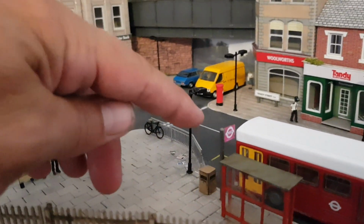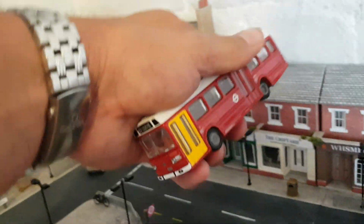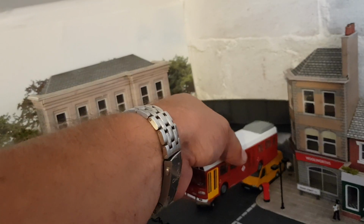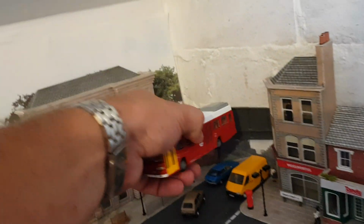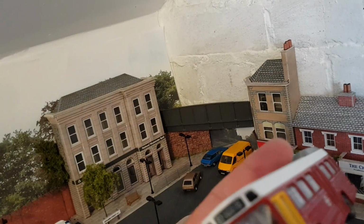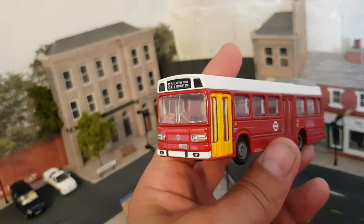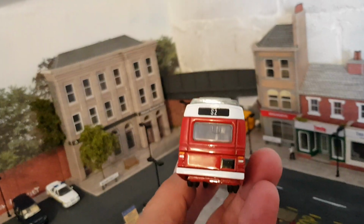You can see now I've got a bus stop sign, and I bought this, and this was actually supposed to be coming out from under the bridge to sort of take the eye off that back seam thing that I've done. But it was just too big. It didn't fit. It didn't look right. So the only way to have done it would have been to cut it in half and have it coming out from under the bridge. But there's no way I'm going to do it to this, because this is an absolute beaut.